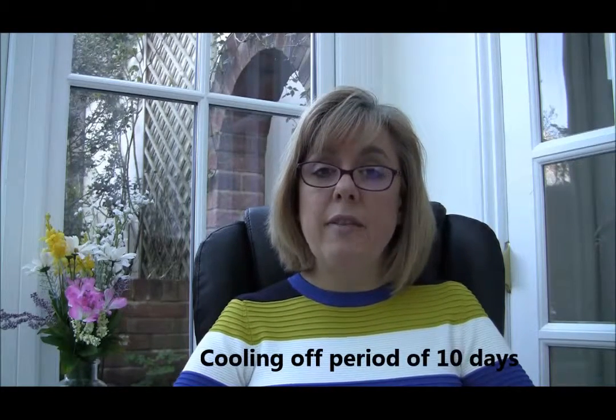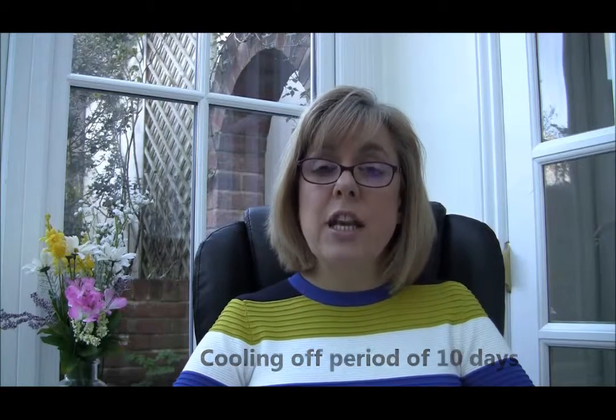Once you have signed the reservation agreement, the developer will then countersign that same contract and a copy will be returned to you by courier. Once you have received the countersigned contract, a cooling off period will then begin, in which you have 10 days to withdraw from the contract for any reason whatsoever and have your deposit returned to you.